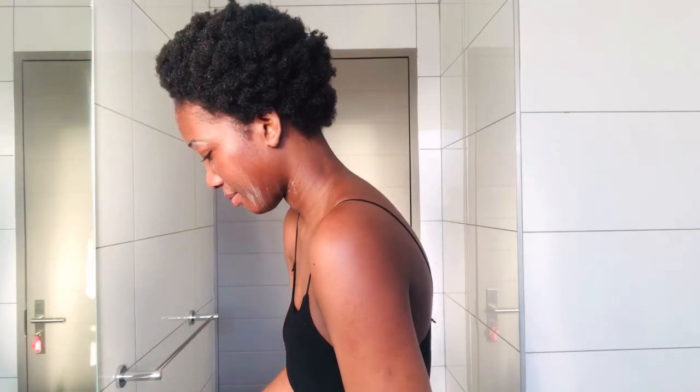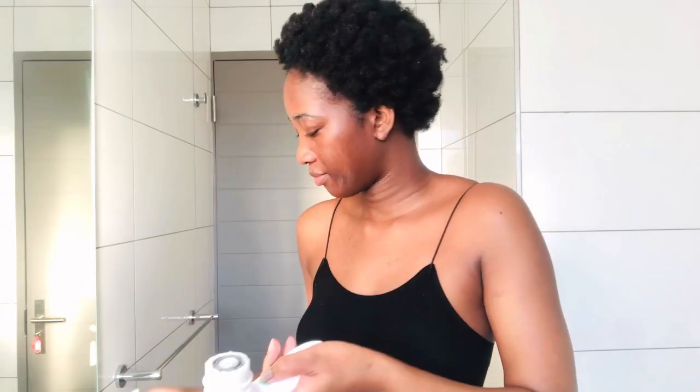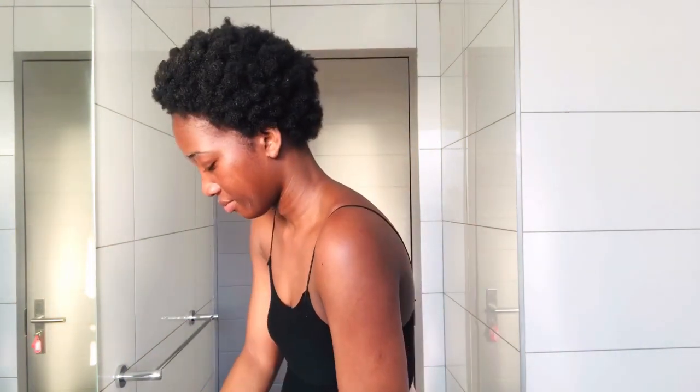So the first step is I wash my face using Poshia M face wash, and I use this face wash machine. Is it a machine? I don't know what it's called, but I call it a face washer. This is what I use to wash my face, but not every day though. I use it sometimes. Sometimes I use my hands or this other brush I didn't show here on the video.